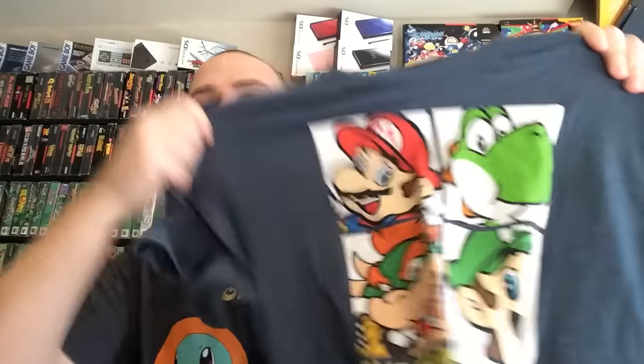The first gift I got was for my sister-in-law. It's this giant Pokemon t-shirt that I'm wearing. And then she also got me the Super Mario Brothers shirt as well. Really awesome, super comfy, awesome to add to the collection.